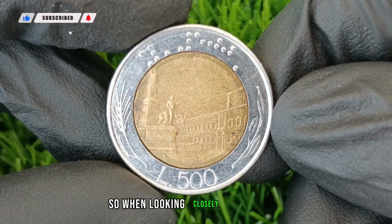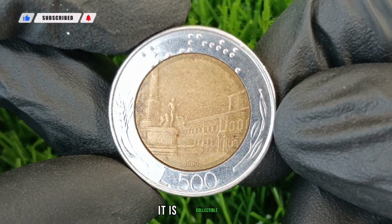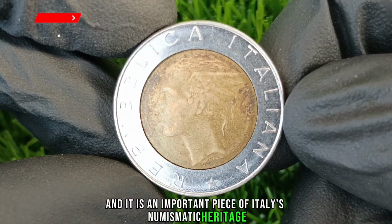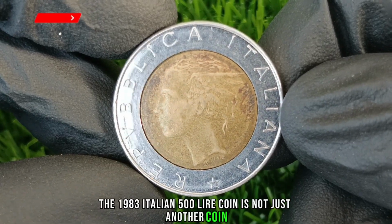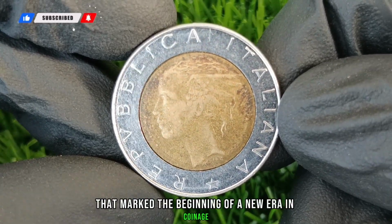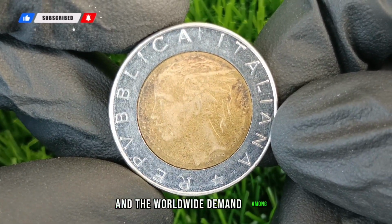So, when looking closely at the 1983 Italian 500 Lire coin, it is clear that this coin is valuable, it is collectible, and it is an important piece of Italy's numismatic heritage. For coin collectors, the 1983 Italian 500 Lire coin is not just another coin, but a piece of history that marked the beginning of a new era in coinage. Its value comes from history, design, rarity and condition, and the worldwide demand among collectors.